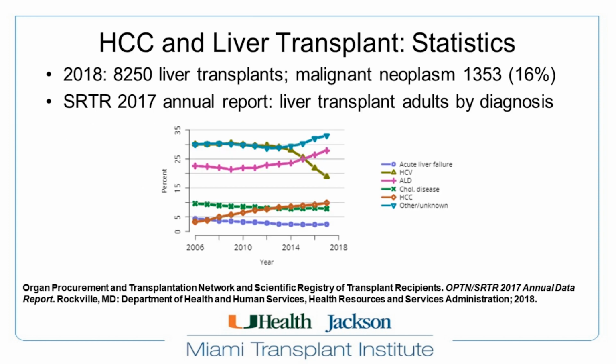If we look at the statistics, and this is from last year's OPTN report, this is kind of our Bible every year, of the 8,000 liver transplants that were done, 1,300 were done for malignant neoplasms, the majority of which, over 99%, were HCC. So about 16% of the cases we do every year.